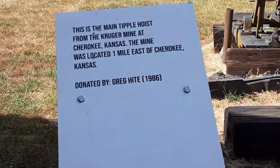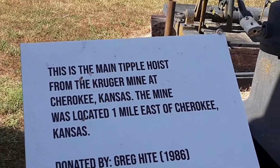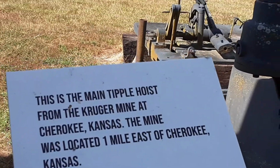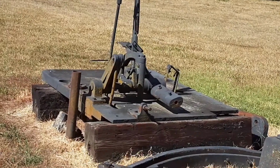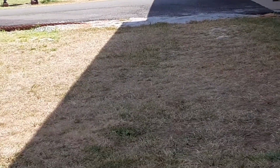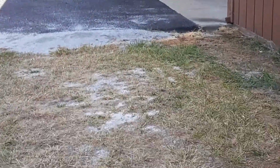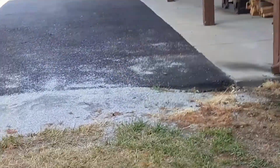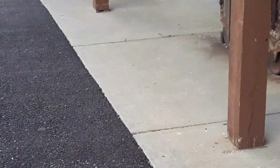This is the main triple hoist from the Kruger mine at Cherokee, Kansas. It was 1 mile east of Cherokee. There's no plaque with that, so we'll look at it from here. We're going to go inside. It is hot. Hot, hot, hot. I'm going to take another peek at this safe. That's pretty cool. Curious what this plaque would say. I didn't stop and read it.